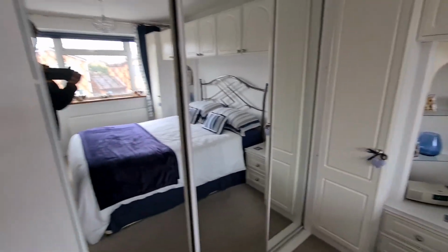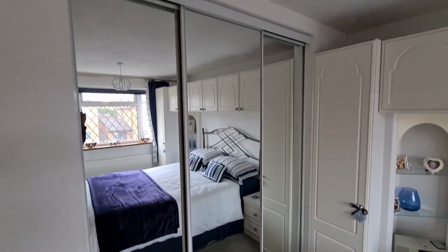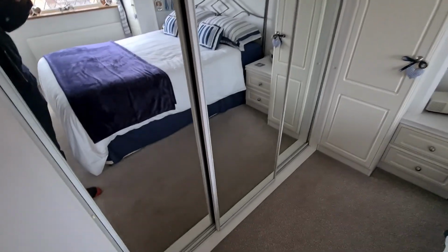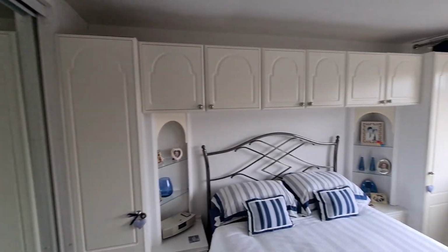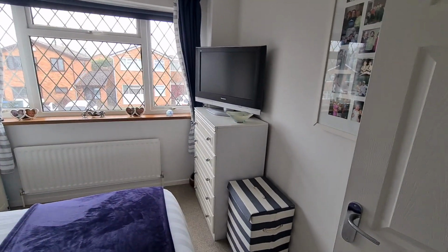With this one, again, you've got some integrated storage. So this here, trying my best not to catch myself again in the mirror. If only I was a vampire, I wouldn't have to worry about reflections. But you've got the sliding mirrored doors that are just there. There's the additional storage that comes up and over the bed. There's another storage obviously that's there itself as well.